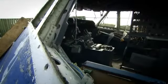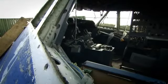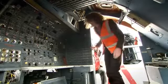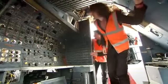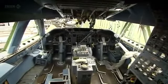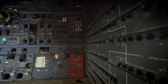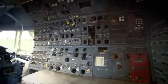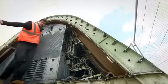Some 747 flight decks are spared demolition to be used as the shell in the construction of flight simulators. Wow. Oh yeah, this is a bit different. It's like a relic, isn't it? Look at that. This is proper aviation history, how it all used to be. All these controls here is where the flight engineer would have sat when you needed one. Obviously on Victor X-Ray, that's gone now.